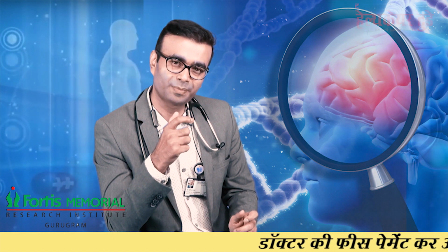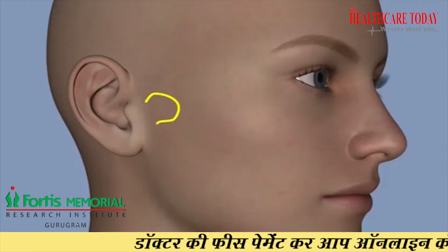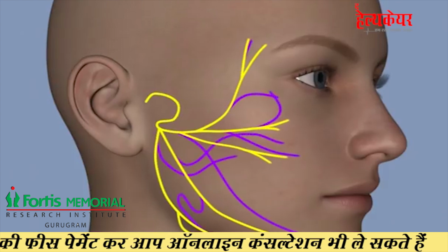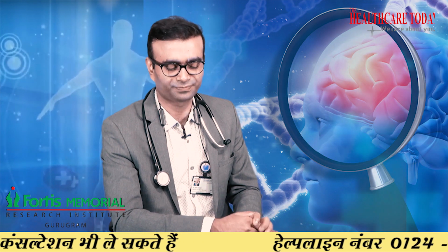So how does it happen actually? The facial nerve comes from the brain. So we have a brain and then the brain stem from which all the nerves which supply our face come. Okay, starting from eye, facial muscles, and all the other muscles, starting from sensation to the movement muscle which carries the motor fibers.